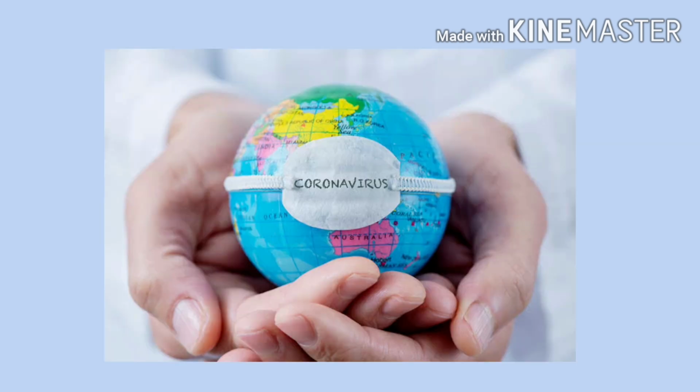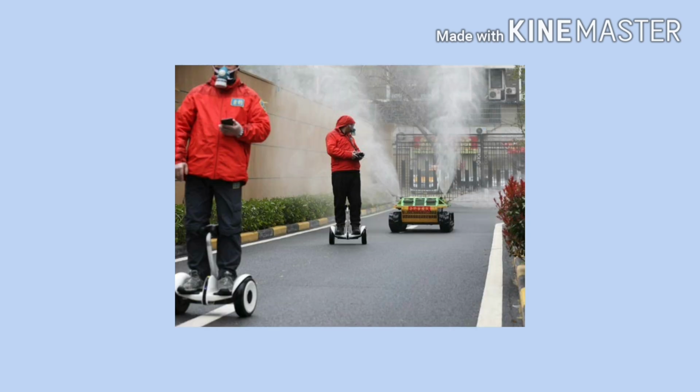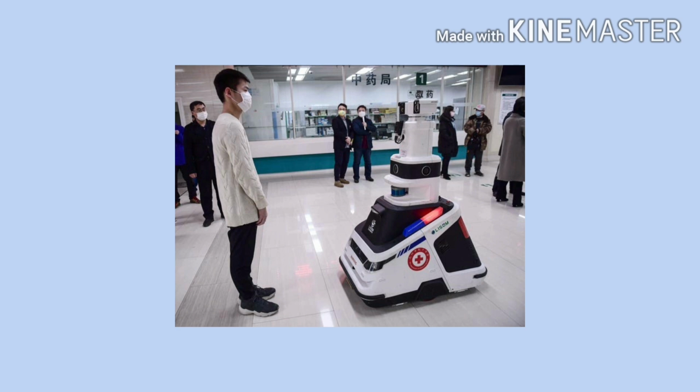During the spread of coronavirus in China, robots were used as medical assistants to fight against the virus. These robots are 5G-powered medical robots equipped with cameras that allow remote video communication and patient monitoring, and for safe delivery of medical goods. In Wuhan, where the outbreak started, a robot spraying disinfectant moves through a residential area of the city. In hospitals, there are robots that check temperature and disinfect people and spaces.